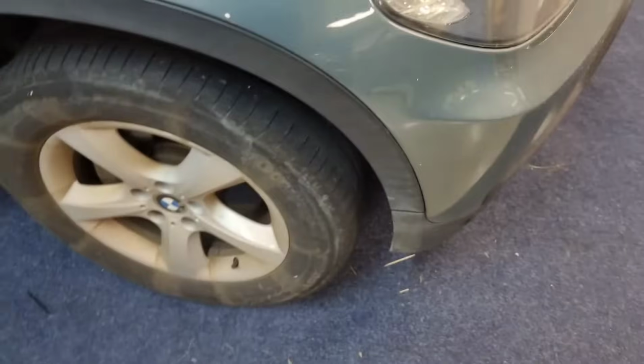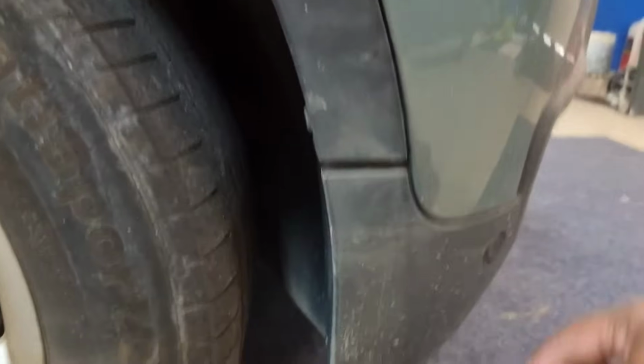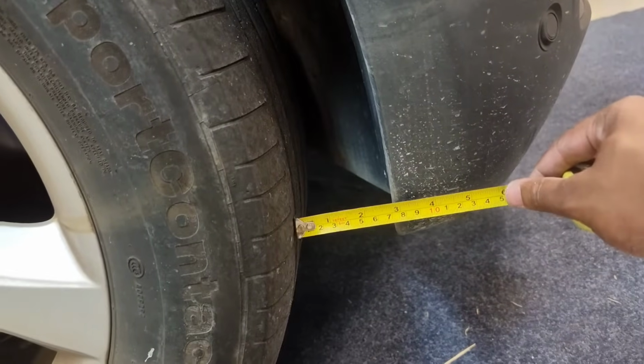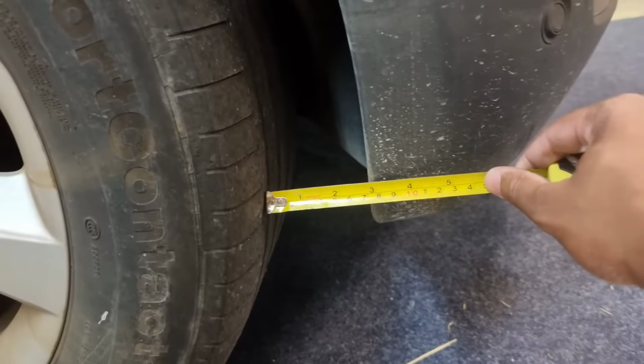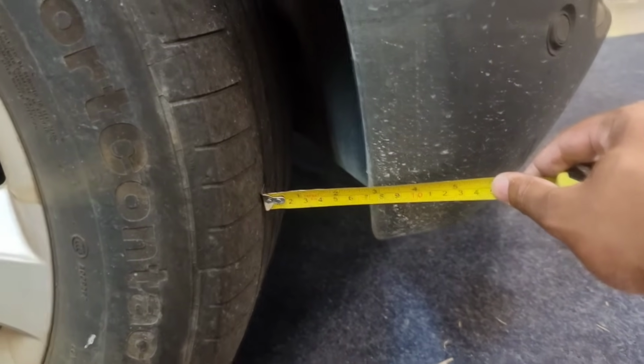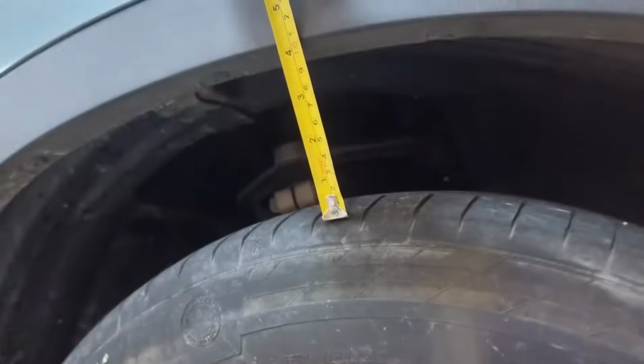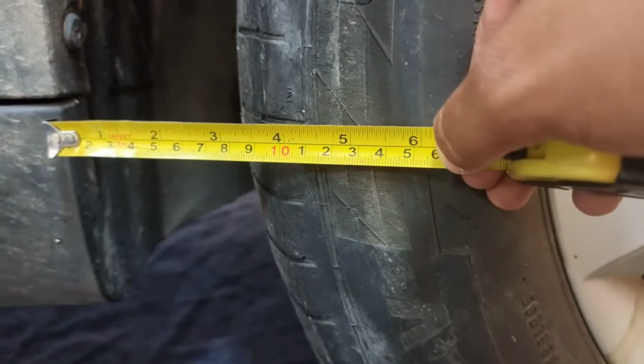Now, of course, there are tools to do this with a lot more detail, but if you're just out and about shopping and buying a car, a tape measure can tell you volumes. What you want to do is find a reference point on your wheel about halfway, and let's say towards the bottom of your bumper. And here you can see that there's a 7 centimeter gap. And at the top, there's about a 10 centimeter gap. And at the back, there's about, let's call it, a 9 centimeter gap.